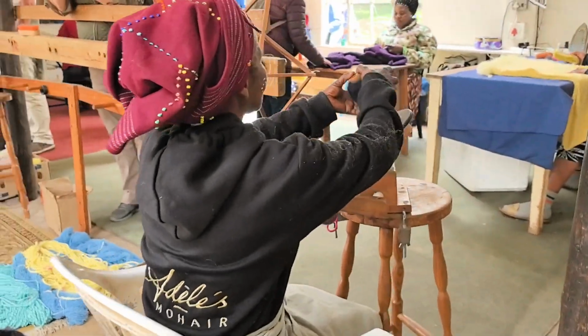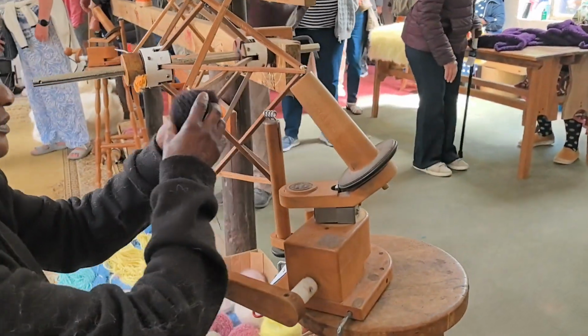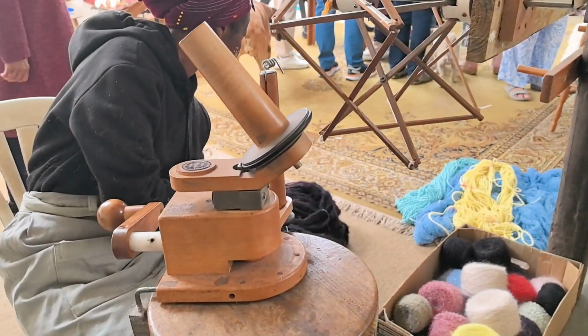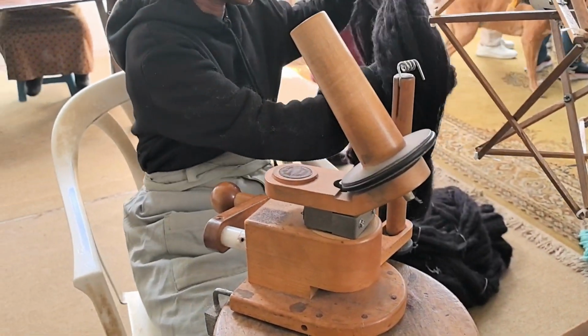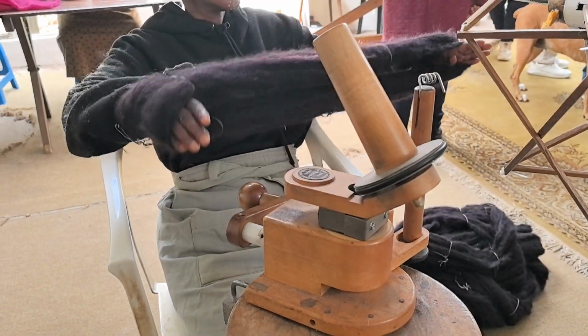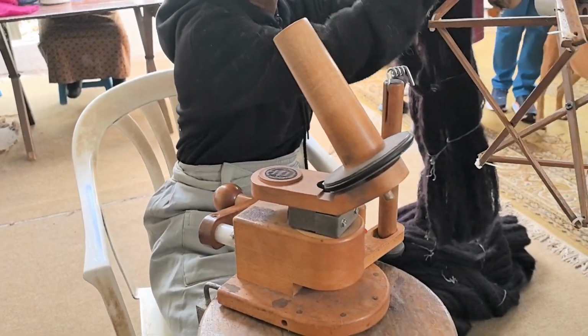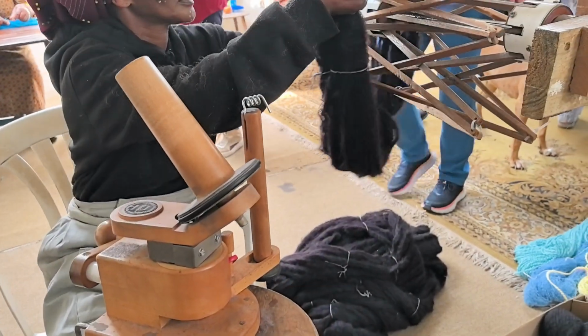Come on in, we're nearly there. What's happening over here?